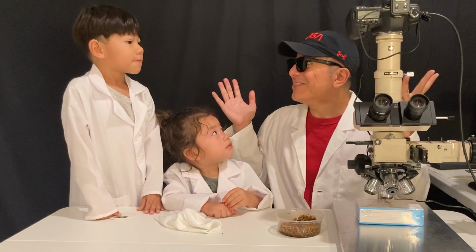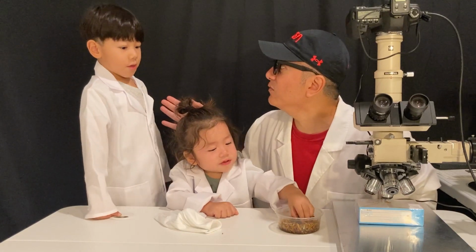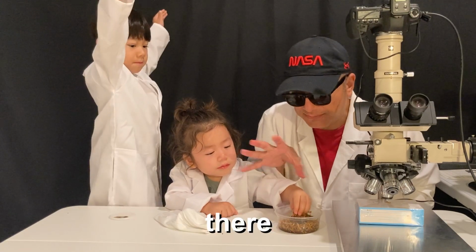So there you have it, everyone. We took a look at the anchovy. Was that a strange one today? Strange episode, yeah. We took a look at these little fishies. Look at how many of them there are.